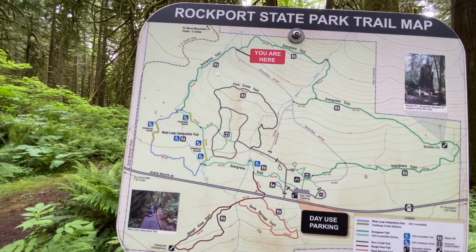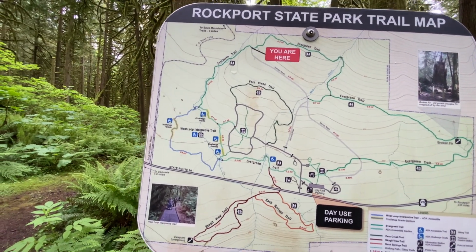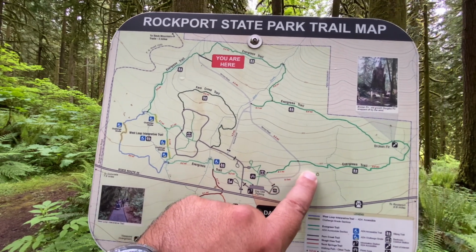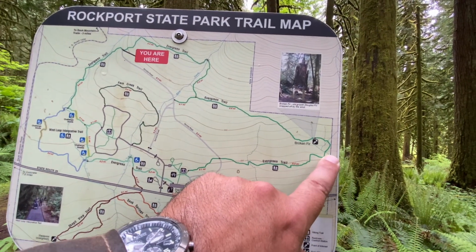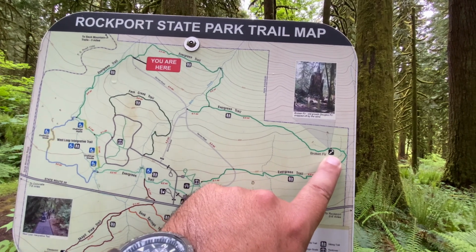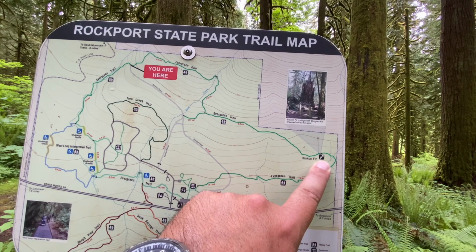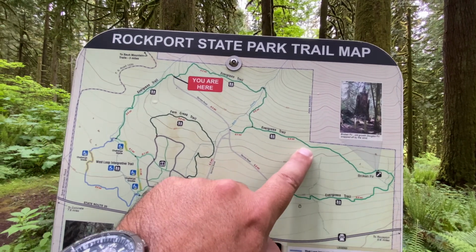All right, everyone, this is the trail we've been hiking. Started off right here. This is the Evergreen Trail. Came all the way around here. The Bracken Fern that started growing in 1660 is right here. Came up here.